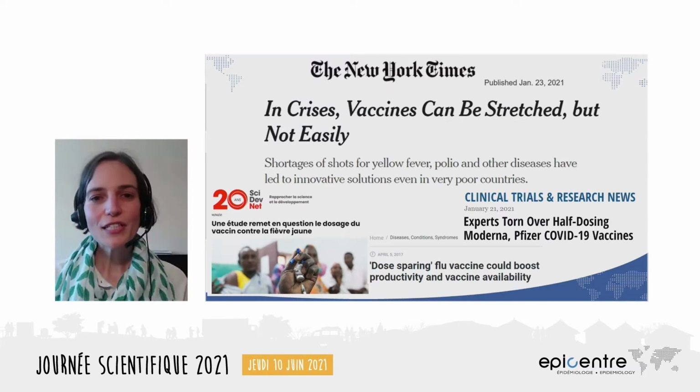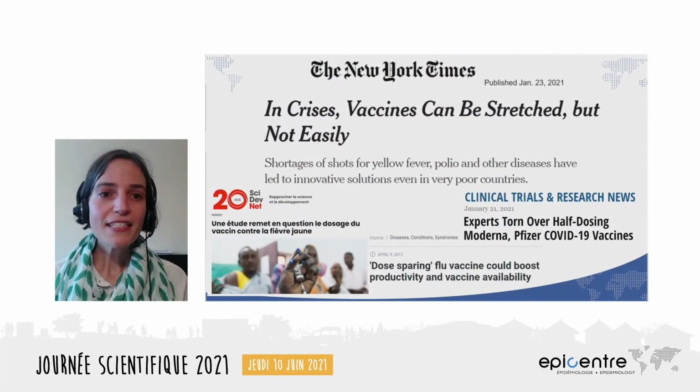Headlines related to vaccine shortage and the need of solutions have been common in recent years. The first headline here from the New York Times, "In crisis, vaccines can be stretched, but not easily," talks about innovative solutions to cope with vaccine shortages, and one of these is fractional dosing of vaccines.